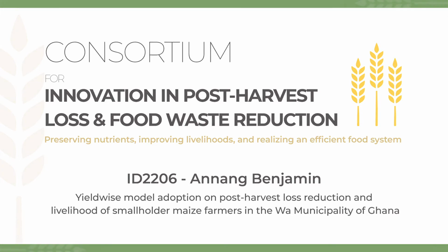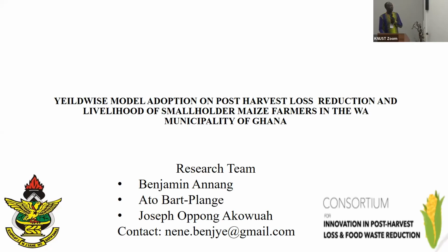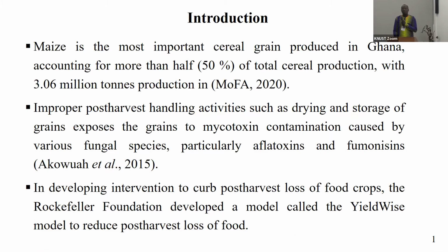My name is Anand Benjamin. I'm presenting on the yield-wise model adoption on post-harvest loss reduction and livelihood of smallholder farmers in the Wa municipality of Ghana. Maize is one of the most important cereal crops in Ghana. A lot of smallholder farmers in the northern part of Ghana are usually engaged in the production of maize.